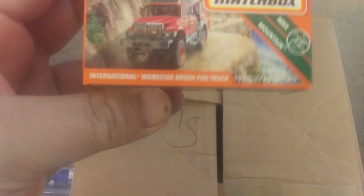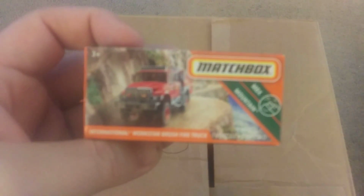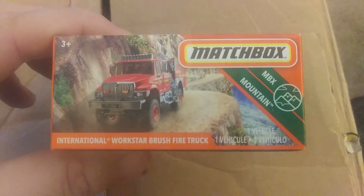We have the International Workstar Brush Fire Truck. I'm a huge fan of, see if that will come in for us. But I'm a huge fan of work vehicles, so I like fire trucks and police cars especially. And it just doesn't want to focus for some reason. Oh well, you guys get the idea. I don't know what's wrong with this thing. So there we go. At some point I am going to get a new camera, because this one's junk.